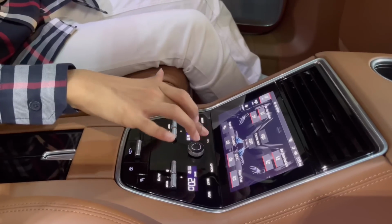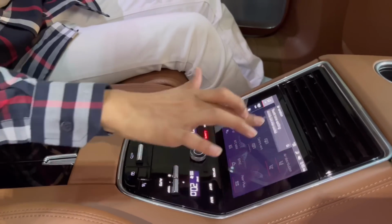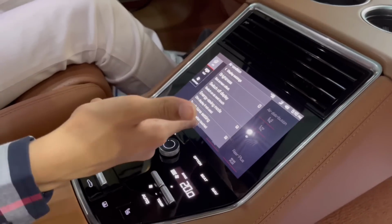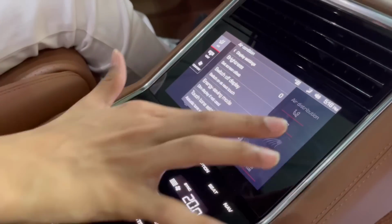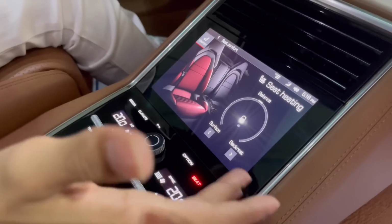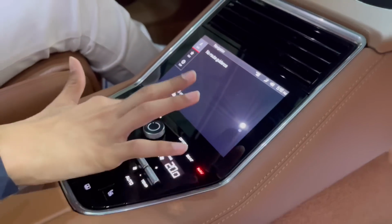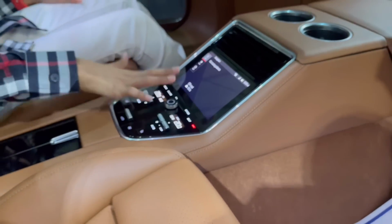Then you can go back, or you can go to option. You have your display settings like brightness, switch off display, energy saving mode, or touchless setting. And then if you go on seats, I told you your heated seats, and then your navigation. So this is for this full compartment, so I'm going to leave it on climate.